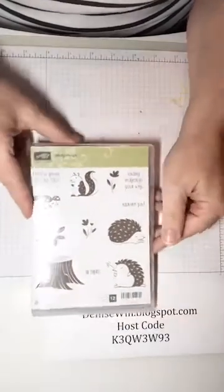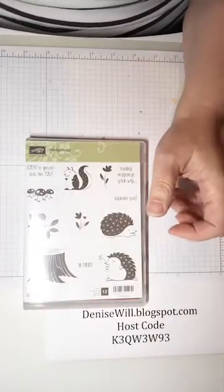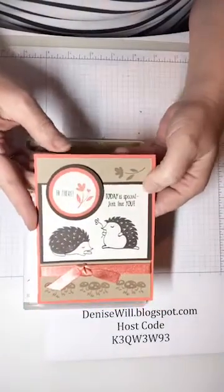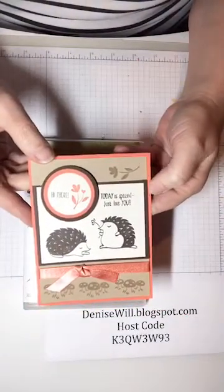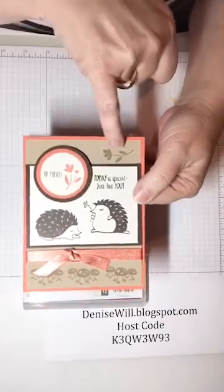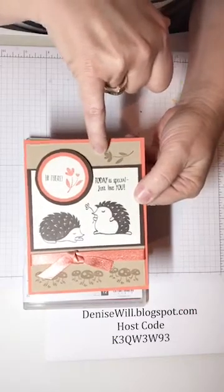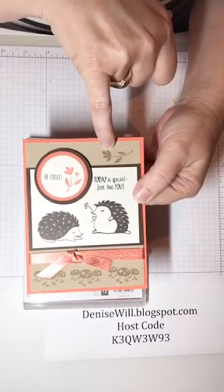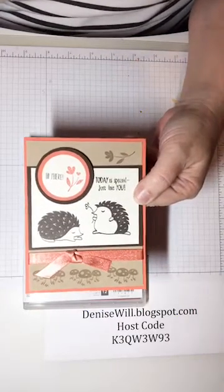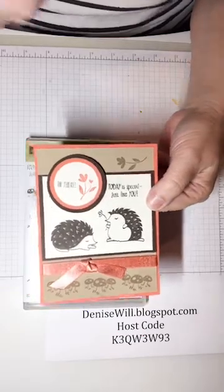Before we get to that, I'll show you a couple of samples made using this stamp set. This one says, "Hi there, today is special just like you." Isn't that cute? You can see here that we've just stamped on the Crumb Cake paper with Crumb Cake ink, and it gives it a nice tone-on-tone effect.